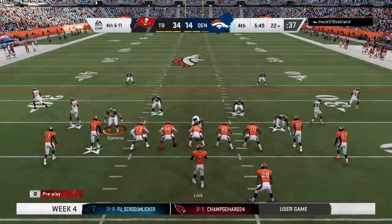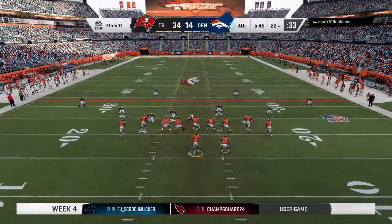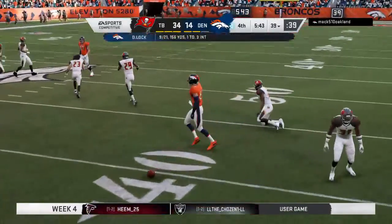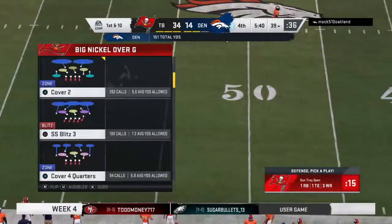A critical one here if they're going to have any shot at this thing. So they'll go for it on fourth down. Here's Locke. And he finds Stills, complete. 17 yards for the Broncos there as they've got themselves a first down.